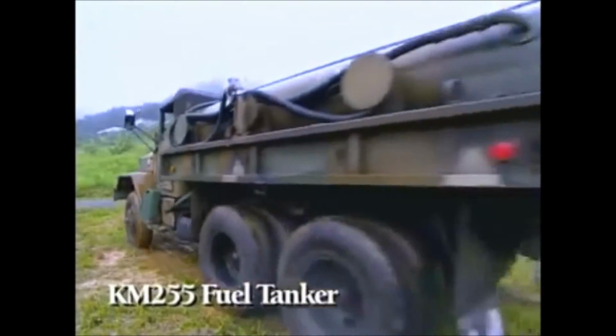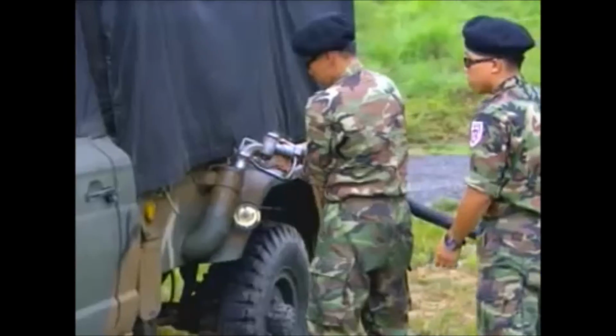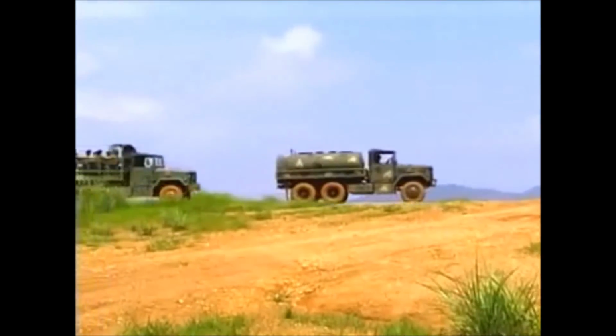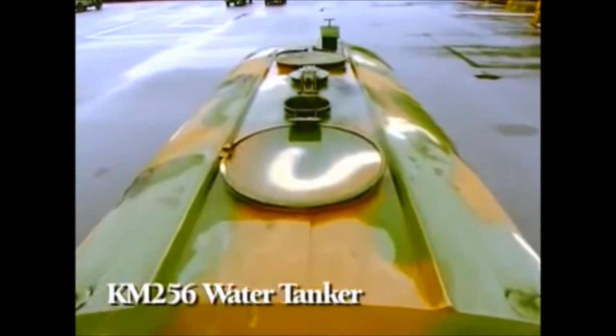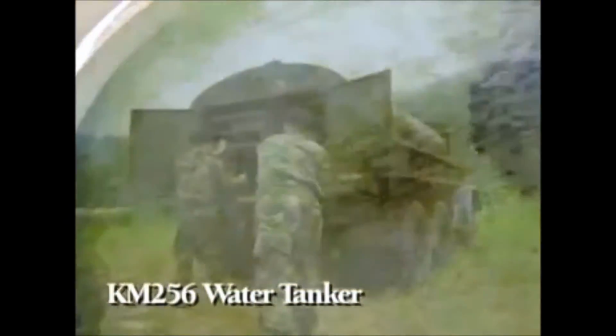The KM255 fuel tanker. 4,540 liters of fuel can be easily fueled in the field. The KM256 water tanker. 3,800 liters of water can be quickly stored and supplied.